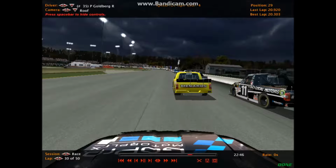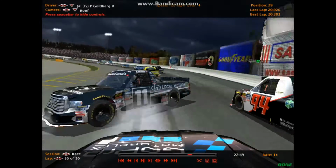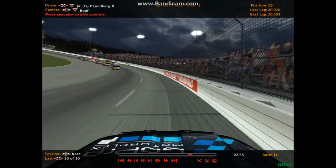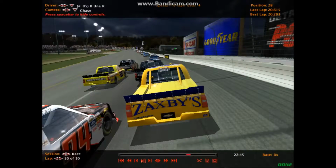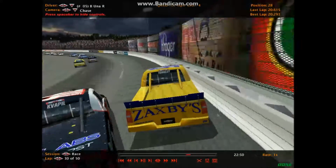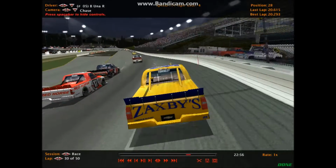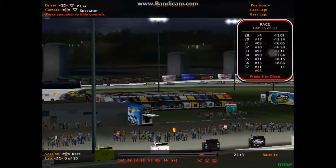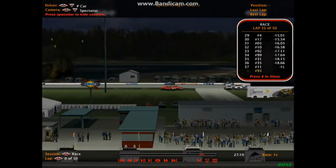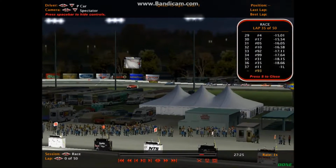Other than Kyle Kaminsky, the biggest loser is Phil Goldberg. Bobby Unum kind of rode the wall. Kyle Kaminsky will still restart on the inside line because apparently they repaired that car enough to where it can still run, but I have a feeling that he'll still be a big interference.